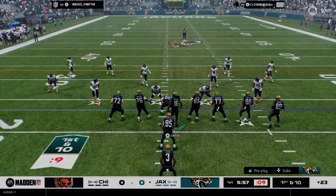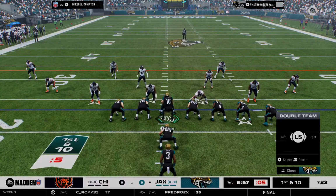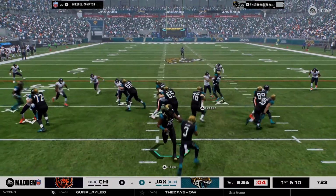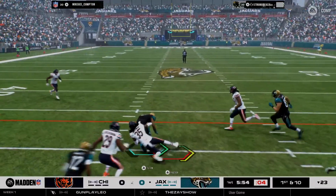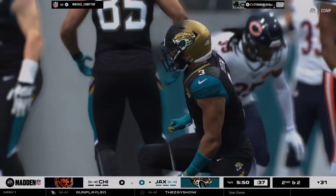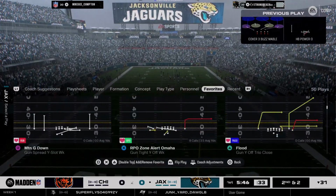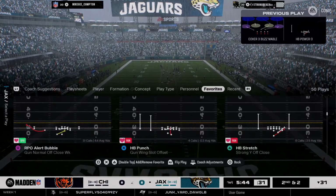So their offense is out now to get this game started. It's 1st and 10. First carry now, this is Bashal Tootin, and that's going to be a gain of 8 on 1st down. That run may not have gotten you a first, but sure, nice little run to set the table. Brings up 2nd and 2.